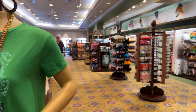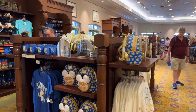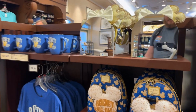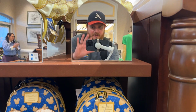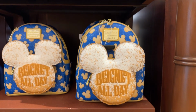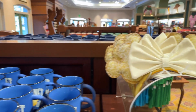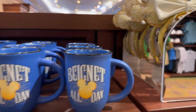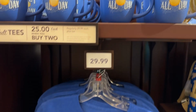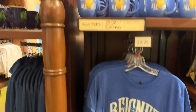Very cute. This resort is famous for having the beignets, Mickey-shaped beignets. So they have a lounge fly. Hey, that's me. Hi, me. Lounge fly, beignet all day. They also have the Mickey-shaped beignet ears, beignet all-day mugs, and beignet all-day shirts.